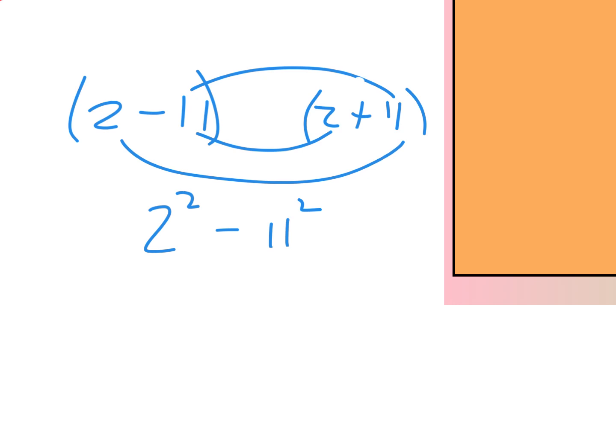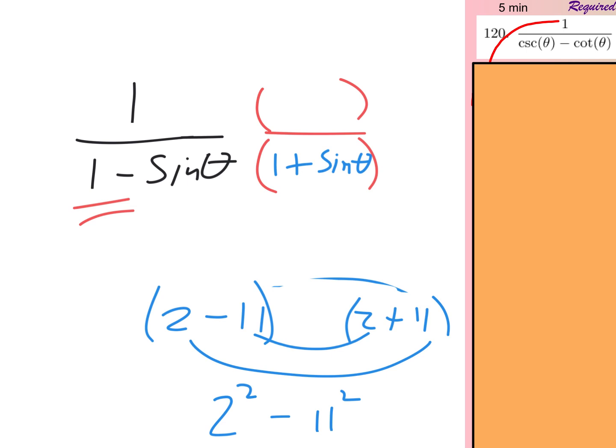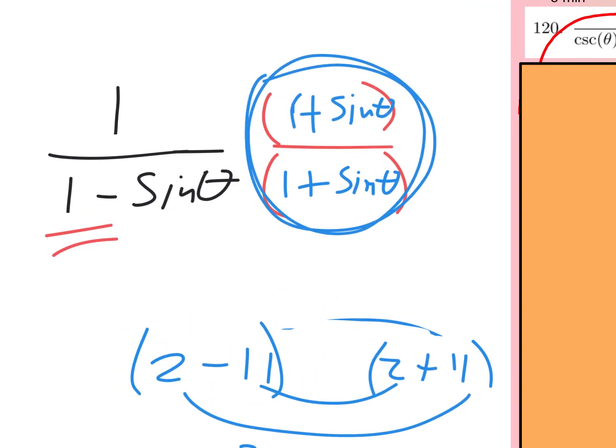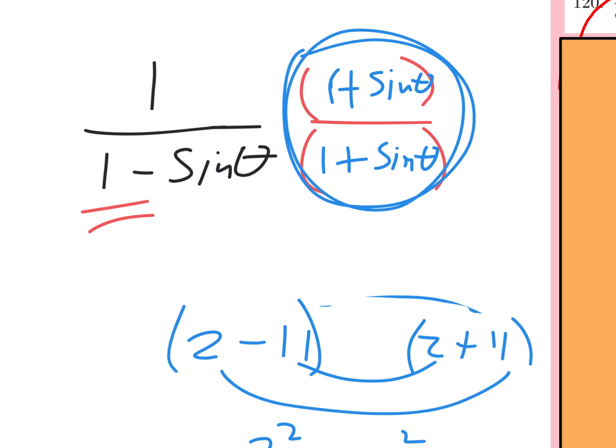Okay, so if I multiply by 1 plus sine of theta, then I'd have 1 plus sine of theta here also. Do you get, this is really just multiplying by 1. Same thing on the top and the bottom. Why would I do that? Because these two right here turn into 1 minus sine squared. 1 squared minus sine squared.